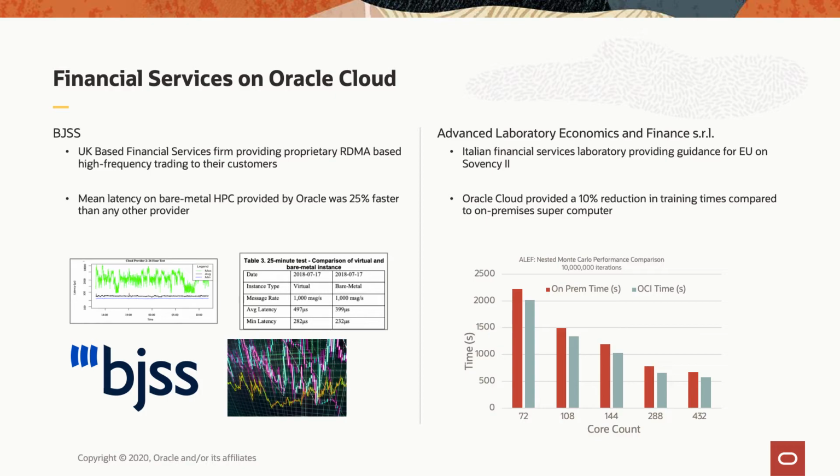A great financial services customer on Oracle Cloud Infrastructure is BJSS, which is a UK-based firm that provides high-frequency trading to their customers and utilizes the ultra-fast and low-latency RDMA networking for their customers. For the Italian Financial Services Laboratory, which provides guidance for the EU, Oracle Cloud provided a 10% reduction in training times compared to their on-premises supercomputer.